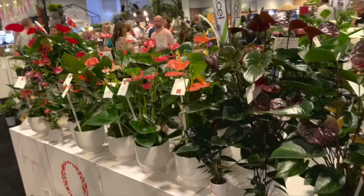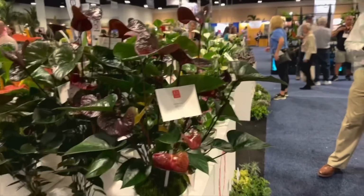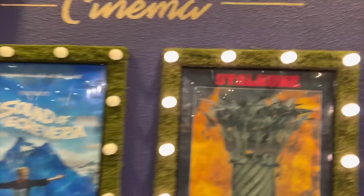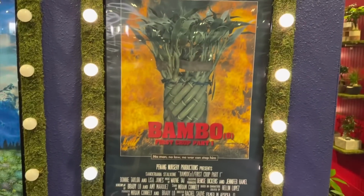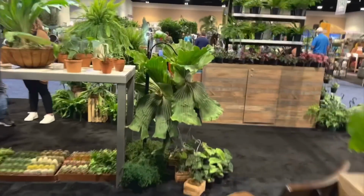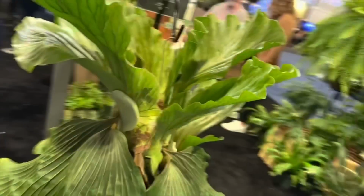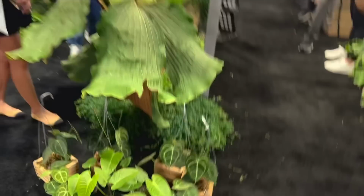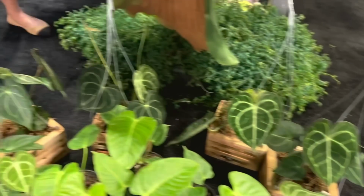Ooh, an anthurium booth. I love this moment. No more popcorn. The sound of Echeveria, stalk, cone, bamboo. Oh my gosh, look at all the ferns. Look at this one though. Elephantotis, that is beautiful. I love the way that these clarinervium are displayed in baskets.